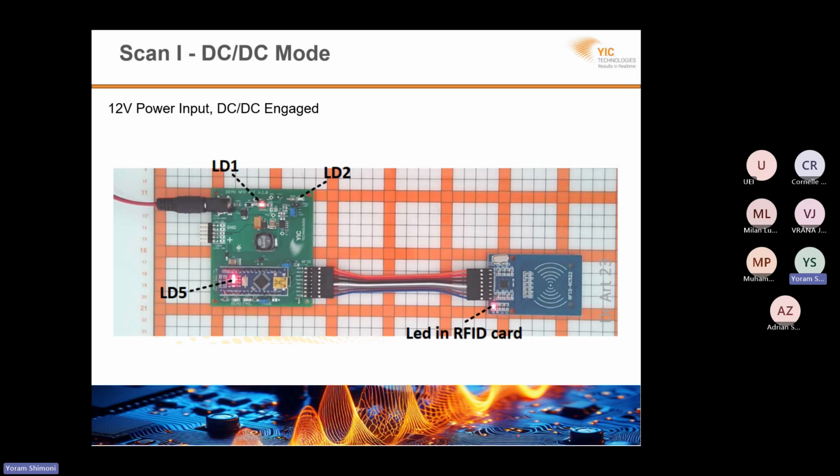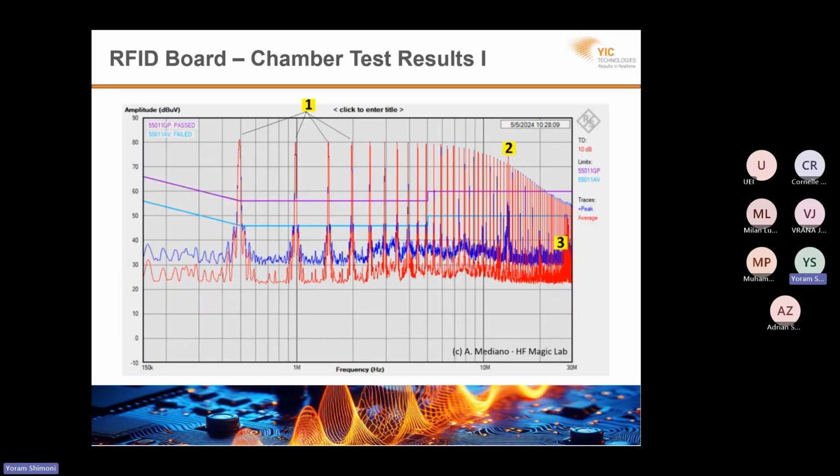So I have that on the scanner itself, and you connect everything, you take that to the chamber, and then usually you will get something like this. And I assume this is not a good result, right? So the first thing that you will do to try to understand and mitigate the problem is to take a handheld probe and sniff around.